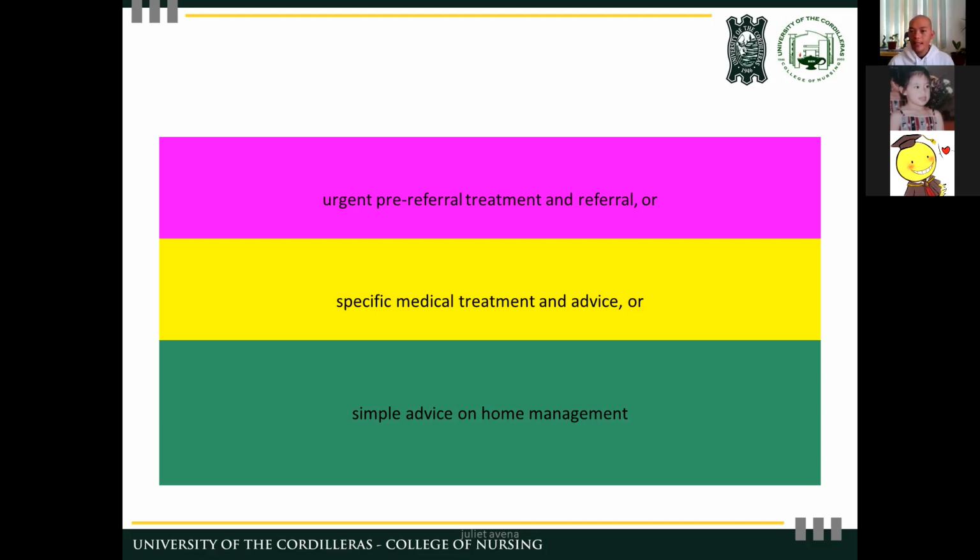Based on your assessment, if the patient falls under purple, for example, there has been fever, there has been severe diarrhea, your patient can fall under purple. Tumatae na yung bata ng 3 days, like 10 times a day, etc., etc. So there is urgent pre-referral treatment and referral. It means that if your patient falls under purple classification, there are some interventions that may be done to stabilize the patient first in the community setting. Then, as soon as possible, we are going to transport the patient to the nearest hospital. Bakit? Because it is in the hospital that critical care or emergency care can be done for the patient.